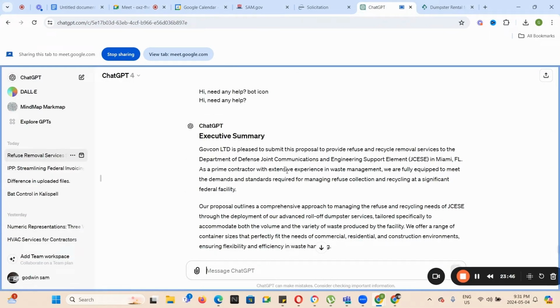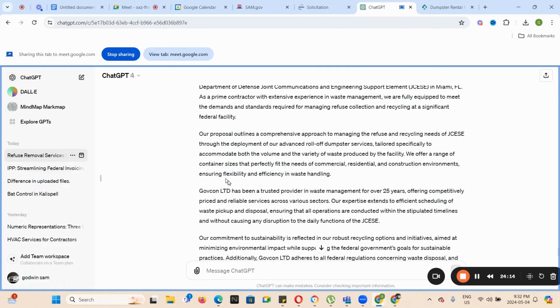All right. GovCon Ltd is pleased to submit this proposal to provide refuse and recycling removal services to the Department of Defense Joint Communications and Engineering Support Element in Miami, Florida. As a prime contractor with extensive experience in waste management, we are fully equipped to meet the demands and standards required for managing refuse collection and recycling at a significant federal facility. Our proposal outlines a comprehensive approach to managing the refuse and recycling needs of JCSE through the deployment of our advanced roll-off dumpster service, tailored specifically to accommodate both the volume and variety of waste produced by the facility. We offer a range of container sizes that perfectly fit the needs of commercial, residential, and construction environments, ensuring flexibility and efficiency in waste handling.